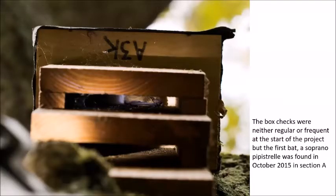So the box checks, after we put them up, we then started planning a huge lottery project called Echolocation Location, and the box checks were neither regular nor frequent. We just got so busy doing other things at the start of the project. But we did do a few checks, but we didn't find our first bat until pretty much exactly a year later in one of the Kent boxes.